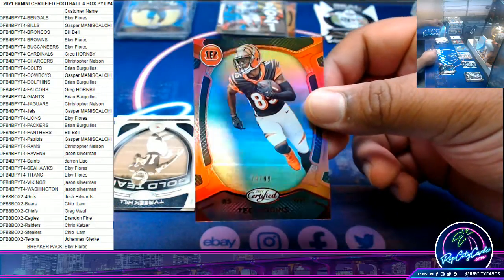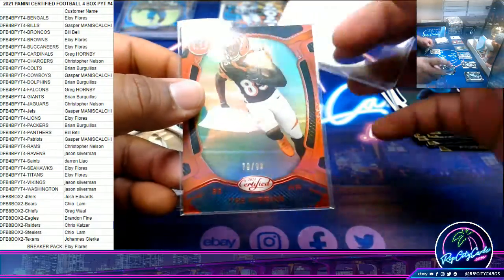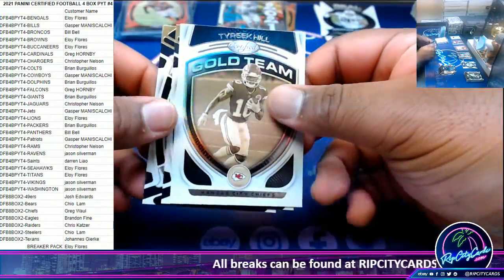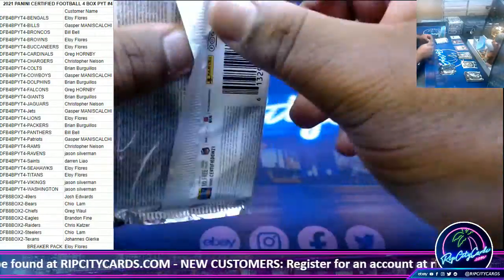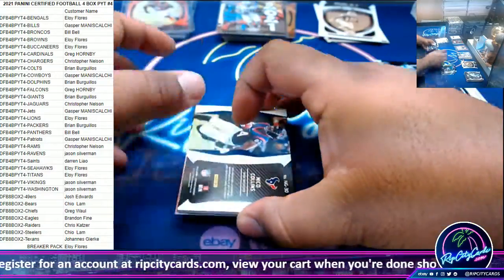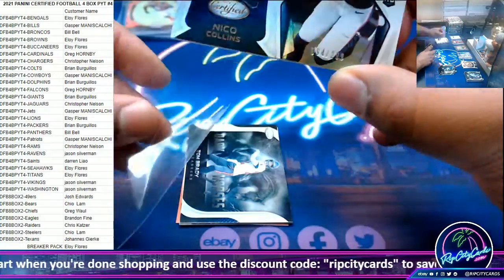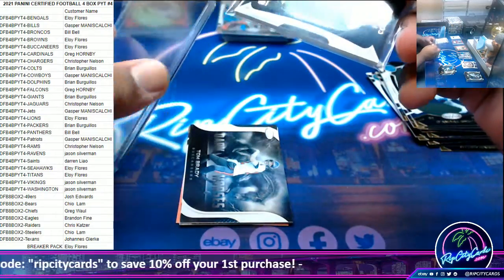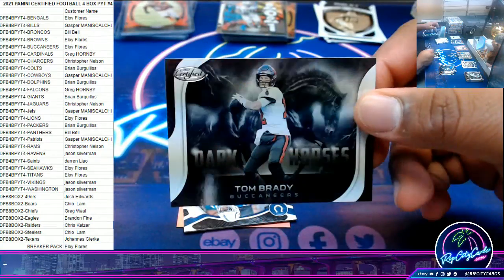T. Higgins to 99 Bengals. Wouldn't be surprised if he's a Pro Bowler this year. That Bengals team, don't sleep. That division is going to be fun to watch. Nico Collins, 299 Texans rookie. Something tells me the Texans are going to suck this year. Got the Brady dark horse.